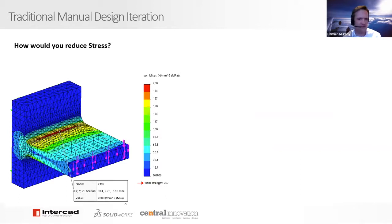So as an engineer, you'll ask yourself questions. Can I make a larger fillet? Yes, and I know the answer, that's true. Increase the material thickness. But what are the effects of these? What happens if I add a hole? Does adding a hole actually help us?